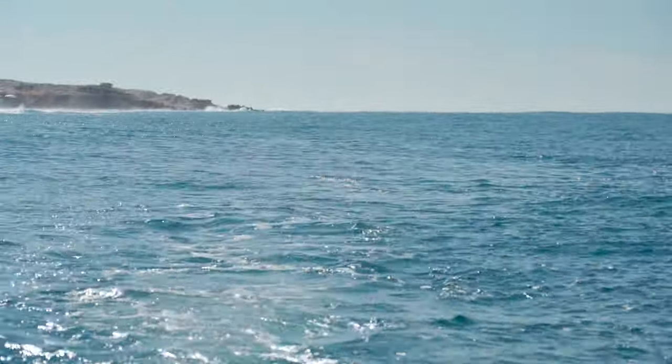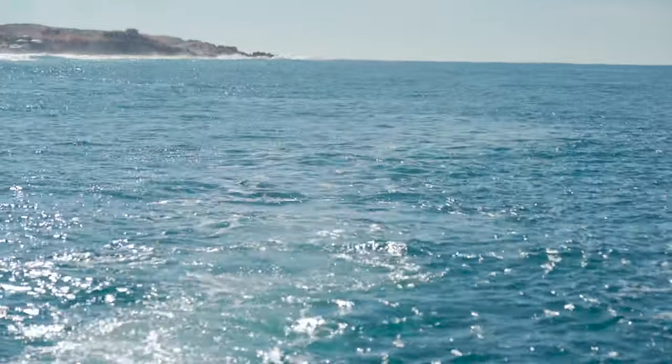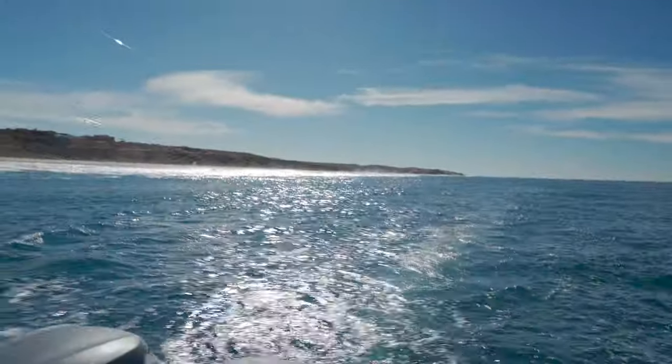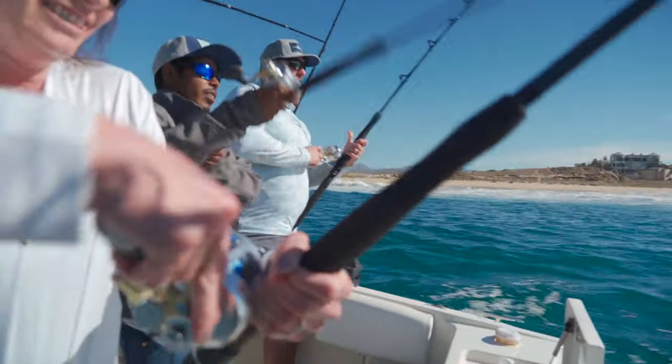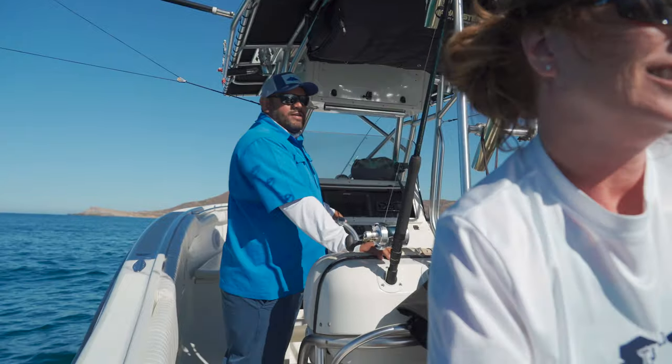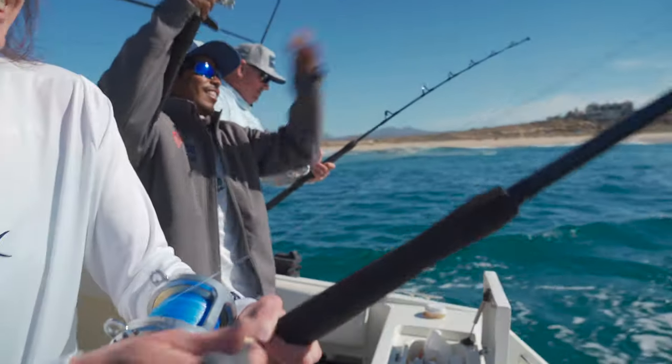Grab the line, grab the whole rod and then boom. Oh, it's on now. Yeah, he says just reel in. Yep, it's on. So we have two fish right now on the line. We just got to the honey hole.